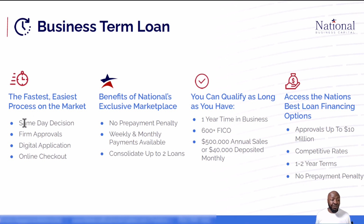Now, also, you can see over here that you can get a same day decision with this. They have firm approvals, digital application, and the online checkout. So it's really simple and easy to do. There's no prepayment penalty. There's weekly and monthly payments available. So whichever one works for you and your business and your cash flow, and you can consolidate up to 2 loans that you might already have. So that's how this business term loan can help you as well.